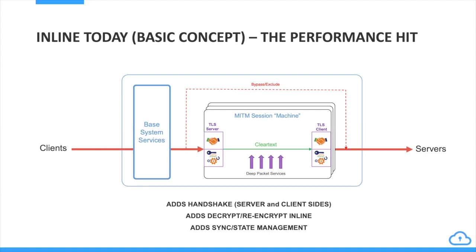You're inserting the encryption and re-encryption of traffic, and you're normally inserting that inline. And most importantly, you're adding a sync state machine. It's not just that I terminate, then re-establish, and bridge the two together. They have to be coordinated and proxied through a state management and synchronization machine.